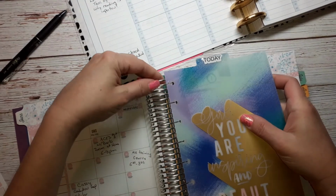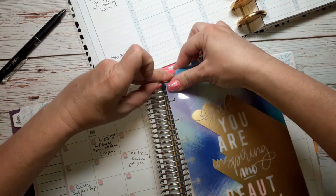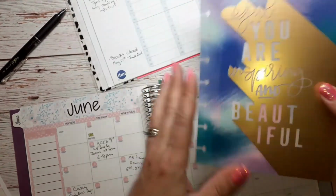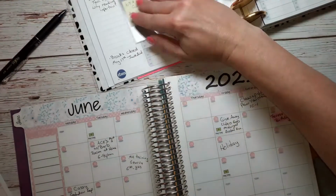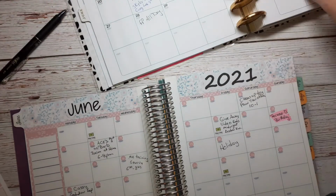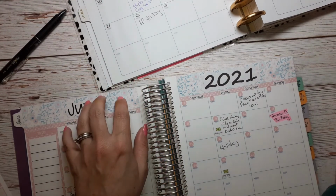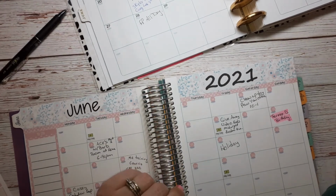Can I shove that in there? Will it work? No, that's not going to work. I know I'm going to end up pulling this off of here and putting it on the disc system. I just know it. We're going to try it for a month though. We're going to do a whole month. I promise. I'm going to try the whole month of June on this.